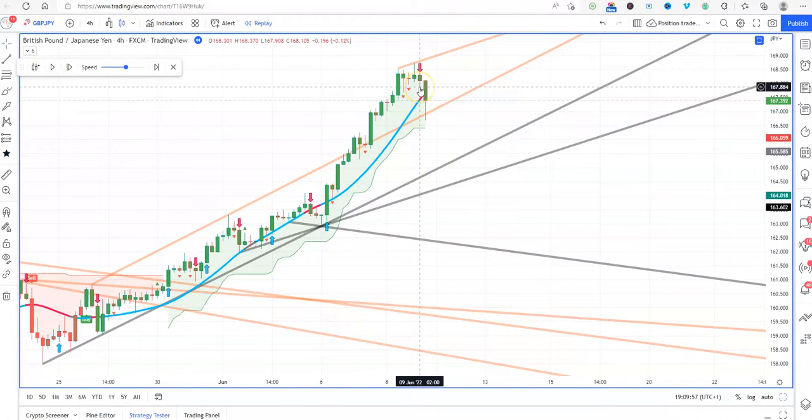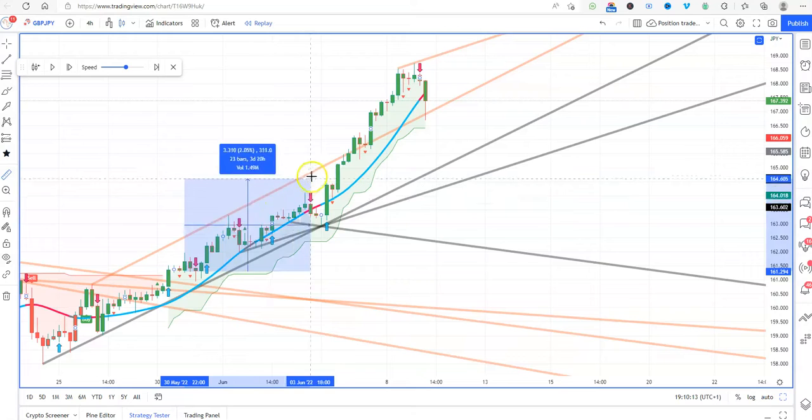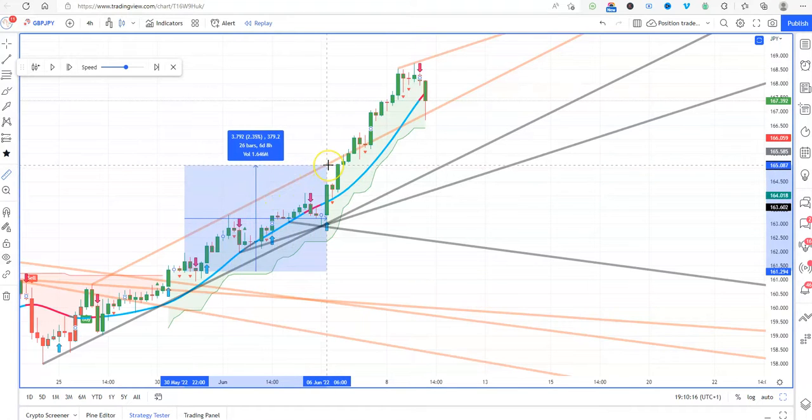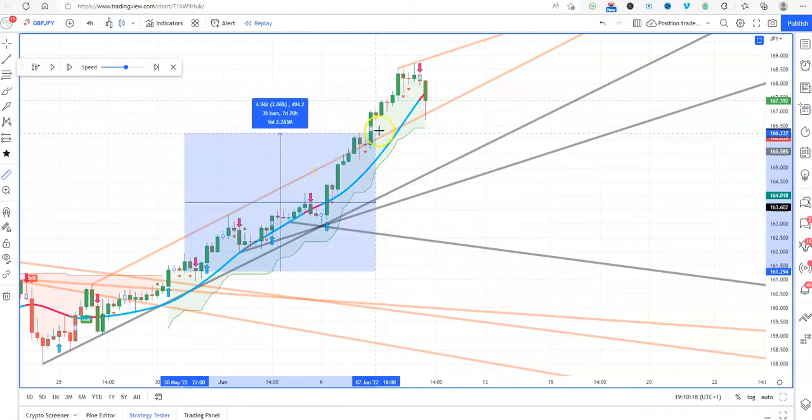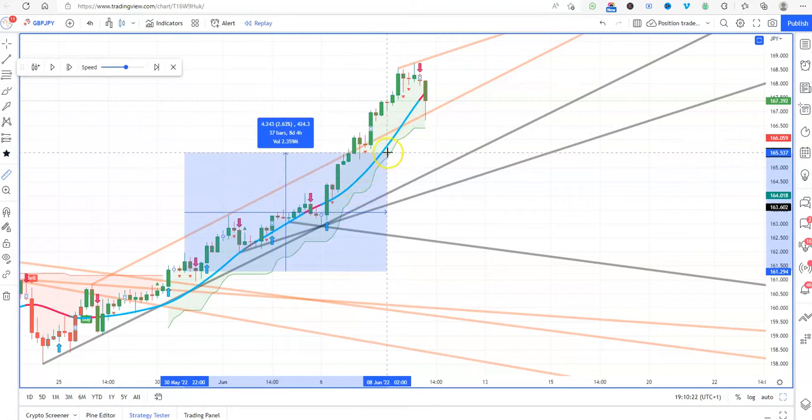So on the 9th of June, doesn't matter what the time is because you're always going to give something back to the market once you get into a position. Now let's do the maths. 161, about there. Now don't forget, you've done no work here. All you've done is moved your stop with the green bottom support area.